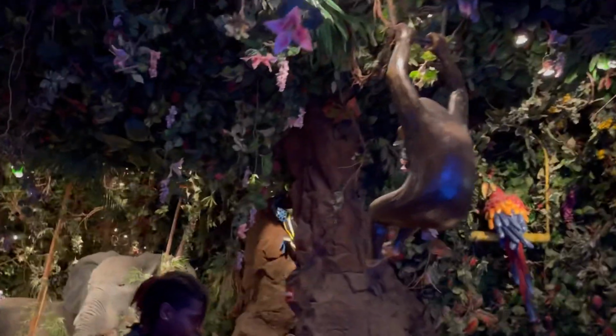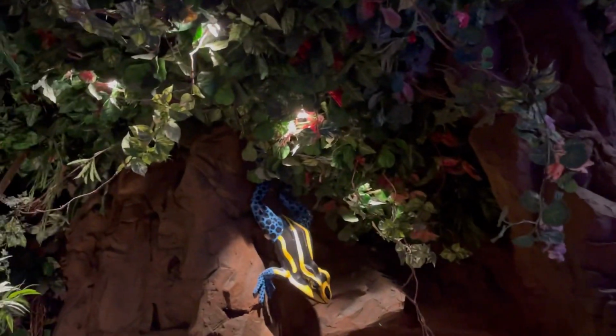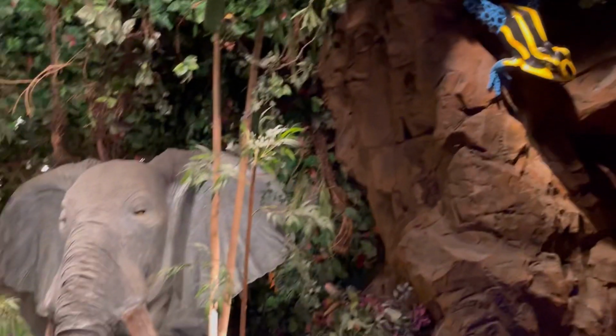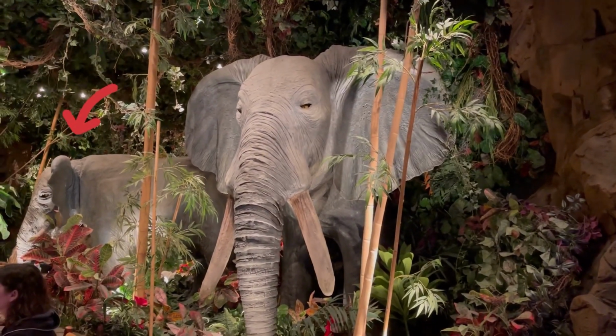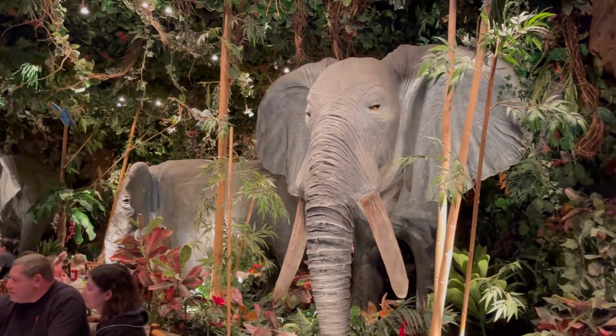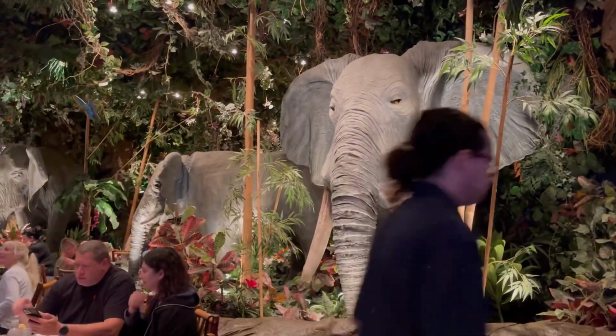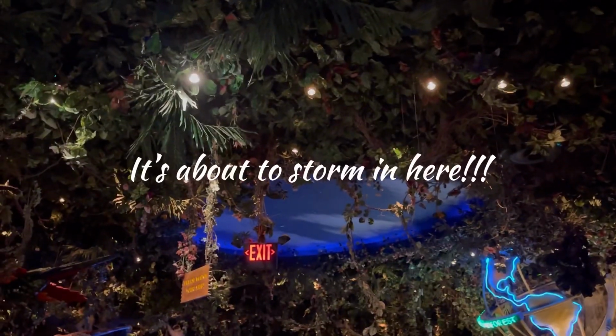I try to keep the camera above just so that I don't get in people's spaces. But look, everything in here just looks like a real rainforest. Exciting part for me is about to go down. This was so fun. This was so cool.